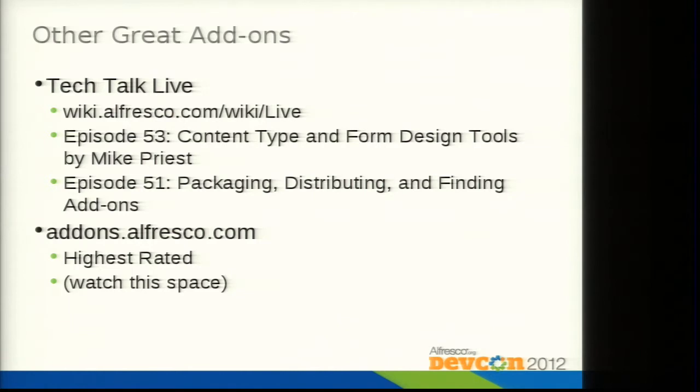So two that really stand out: last February, we had one all about how to package your own add-ons. So if that's your interest, check out the Tech Talk Live. There's also a wiki page on packaging add-ons. It's worth checking out that wiki page. But episode 51 in Tech Talk Live, Peter and Jared discuss how to package your add-ons.